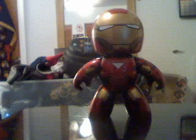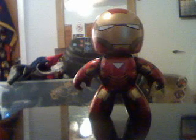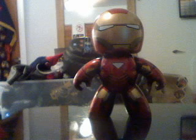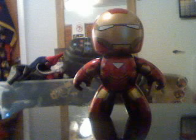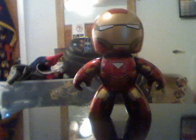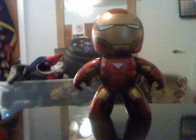Now, Iron Man 2 takes place 6 months after the events of the first Iron Man movie. A lot of stuff has happened. Tony has actually succeeded in opening and building the Stark Expo. I should have said that the other way around, but you get the point. He was able to construct and open the Stark Expo.